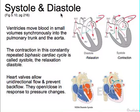We'll get to that. And then the heart valves, as we said before, allow the blood to go unidirectionally, so in one direction, and they prevent backflow. They open and close in response to change of pressure. Well, actually, the AV valve closes because the heart muscle contracts and then the strings are held up. But there's still the pressure that has a play in it as well, so they don't flap.